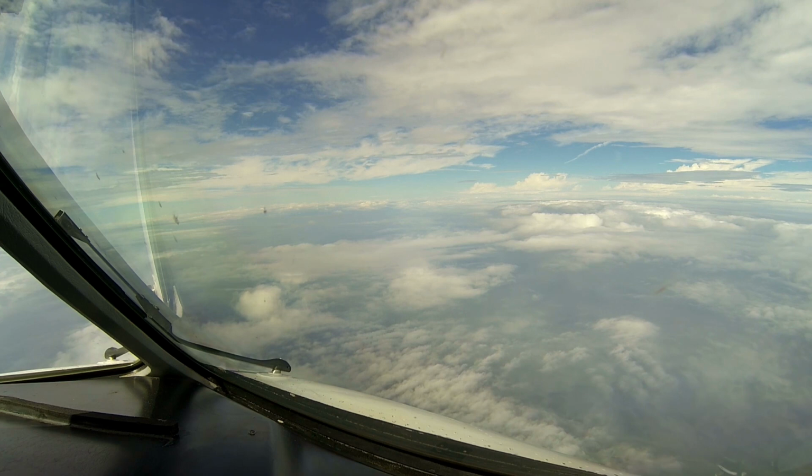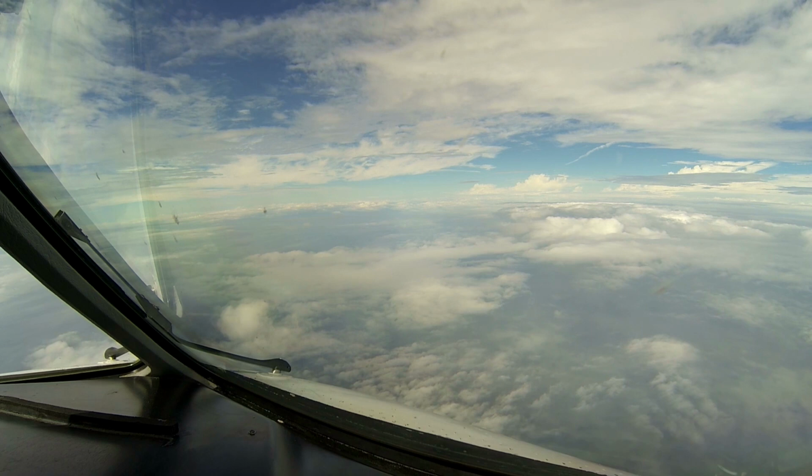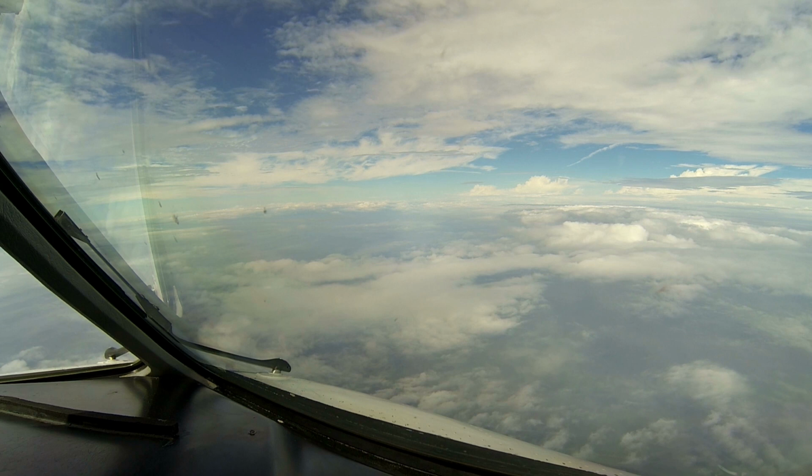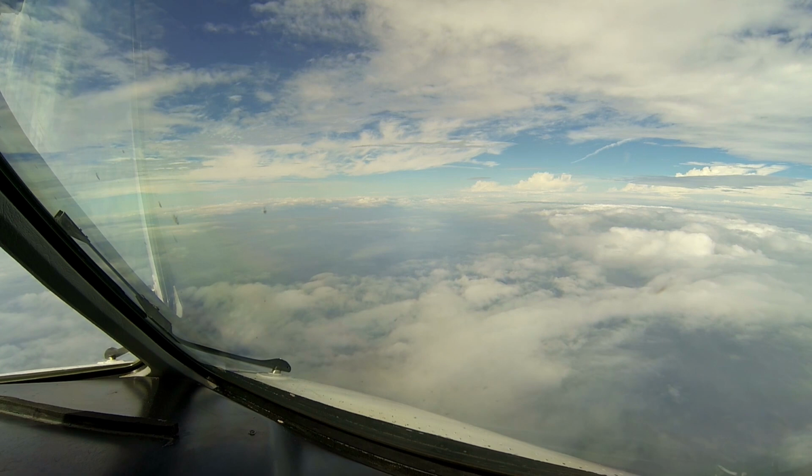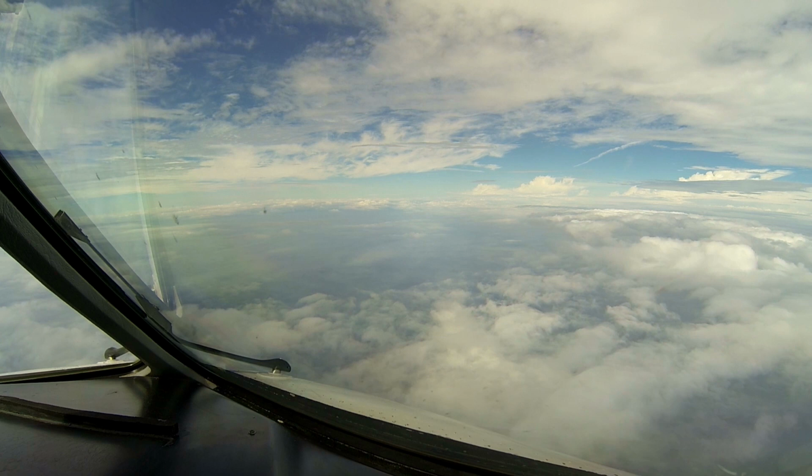Lufthansa Cargo 8226 heavy, reduce speed down to 250 knots, and descend to maintain 9,000. Reduce speed 250 knots, descending 9,000 feet, Lufthansa Cargo 8226. Roger. And Lufthansa Cargo 8226 heavy, have a nice day. You can now contact Chicago Approach on 125.7. 125.7, Lufthansa Cargo 8226, thank you, take care.